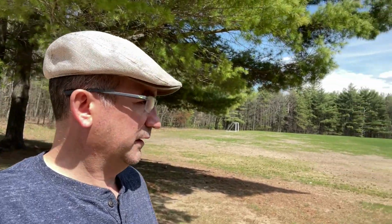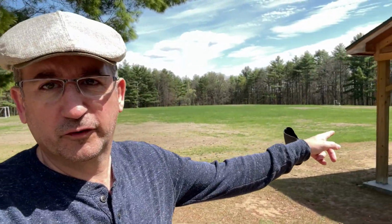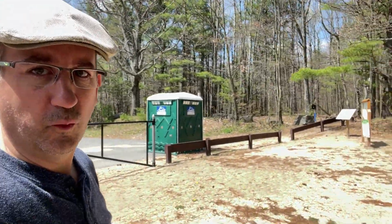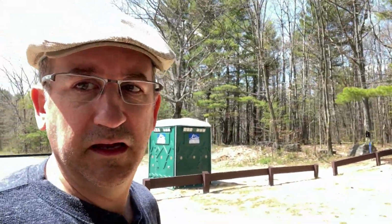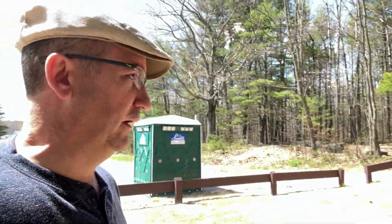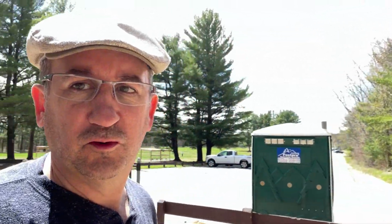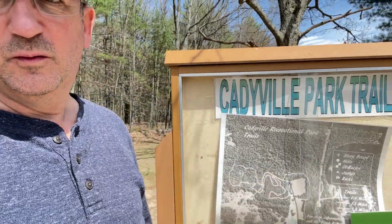This is where the soccer fields are. It's also, I think, one of the ball fields over here. You can see the backstop and things like that. And then this is where the trails start for some of the cross-country skiing and snowshoeing and things like that. Bike trails. Two of the high schools also use the trails for their cross-country running program. And then here's an explanation on where the trails are.